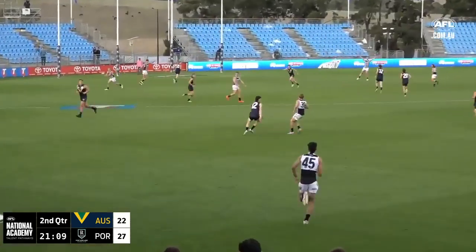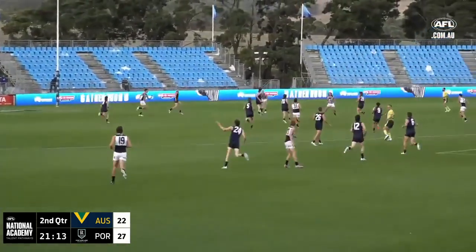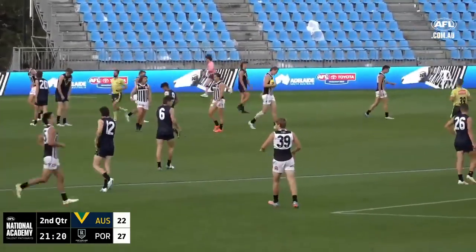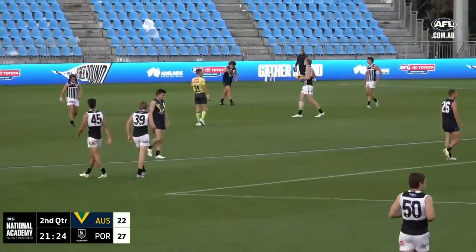Loose man at half forward. And that's Jackson. High left footer. And it falls in the right spot. Another chance for Port to extend their lead out beyond a goal again.